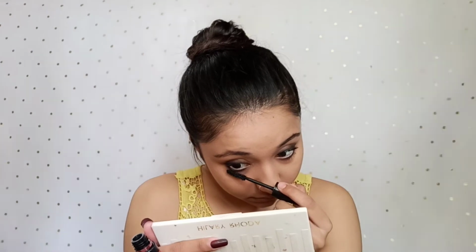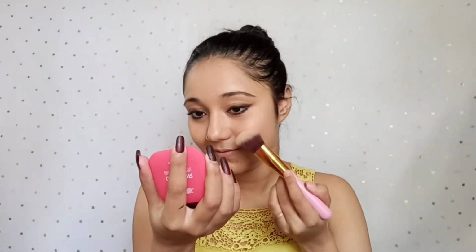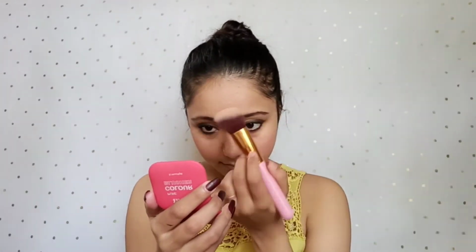Now using a mascara from Maybelline, I will volumize my lashes. So I will use a blush to look a little fresh. I will use very little. To get that natural effect, I am using the blush on my forehead and my nose as well.